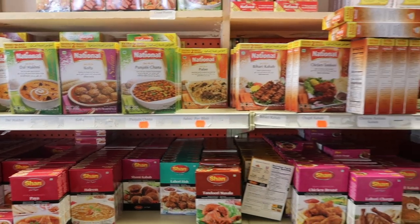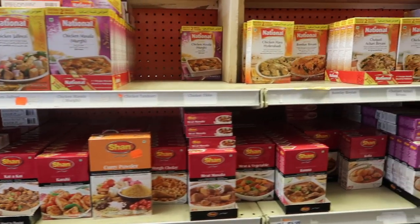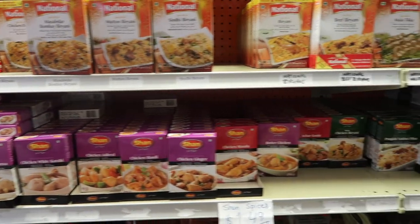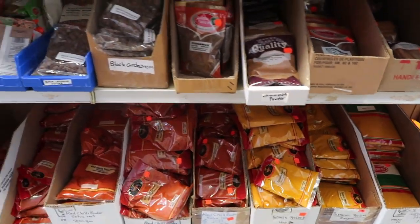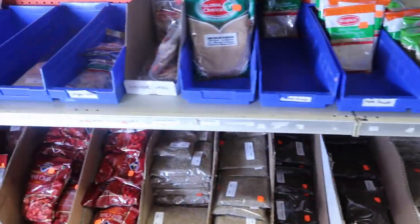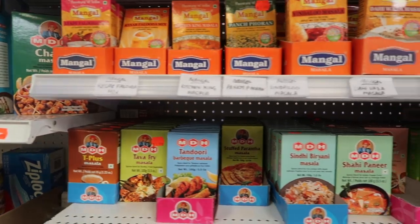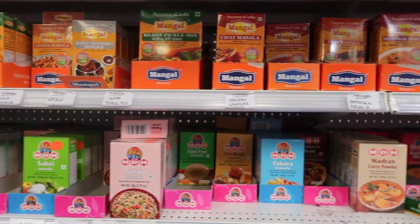Then you'll find the spices for fish, for chicken, for mutton, for all different kinds of dishes that you can even think of. For fruit chaat is there, Kitchen King, every other spice would be there. It is available in different packaging and for different brands. So you'll find it for MDH and for Mangal brand as well. For MDH it costs around $2.